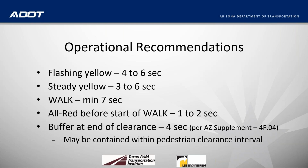And then there should also be a buffer at the end of the clearance. It doesn't say anything in the Manual on Uniform Traffic Control Devices for pedestrian hybrid beacons, but if you look for pedestrian signals, you're supposed to have at least a 3-second clearance before the onset of the traffic. The Arizona supplement, when it was adopted, gave guidance for a 4-second clearance. And that 4 seconds can be contained within the pedestrian clearance interval. So it should count down to 0 4 seconds prior to the stop of the flashing red to give a clearance on the tail end of the crossing as well.